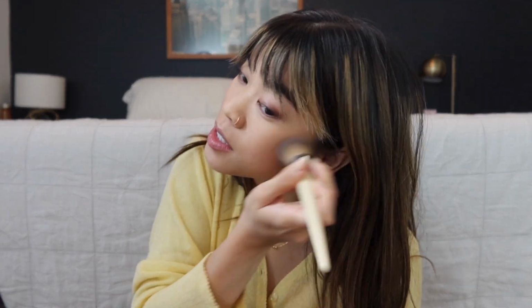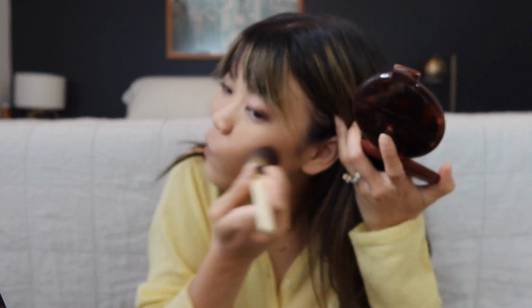It is really fun revisiting favorite makeup products because I've gotten so many new ones in the last couple of years from PR, and also just trying out products, and I remember why I loved these so much back then. So I applied it to my forehead too, but since I have bangs, I don't think I'm going to apply it to my forehead.